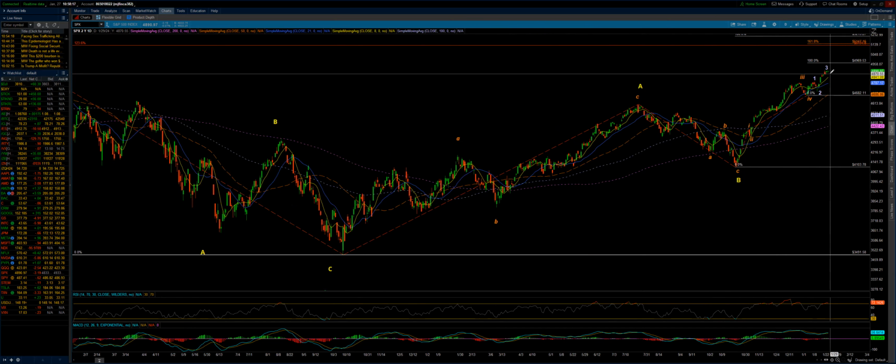And then so what we have left is number one, the completion of that minute fourth wave. And then we start to rally in a minute fifth wave, which will complete minute five, minor five, intermediate wave C, and that primary B wave.